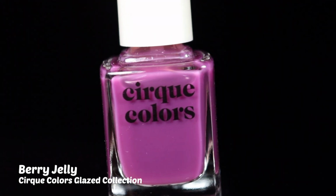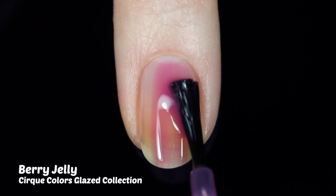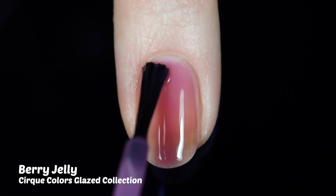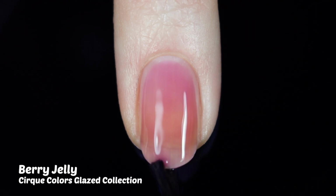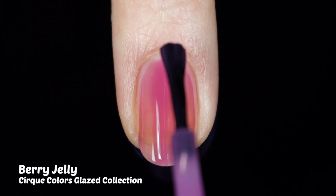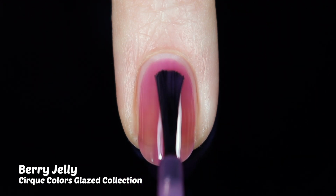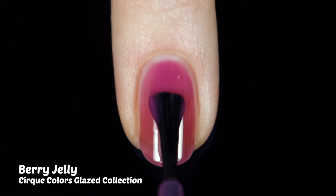To round out the Glazed 2.0 shades, we will look at Berry Jelly, which my brain wants to rhyme so badly, but it doesn't, so it's Berry Jelly. This one is, again, very true to its name, a berry purple, so it's not a true purple. We're getting a lot of a pink undertone and a bit of red coming in, so I really liked that about this shade.